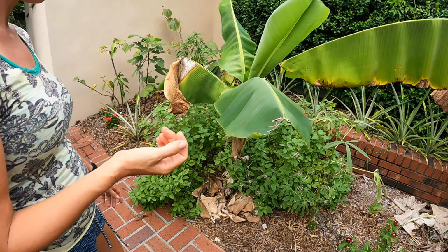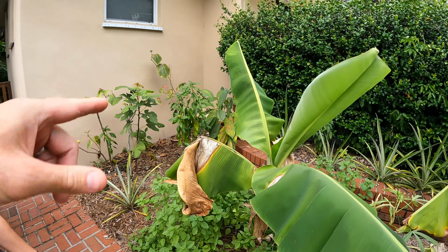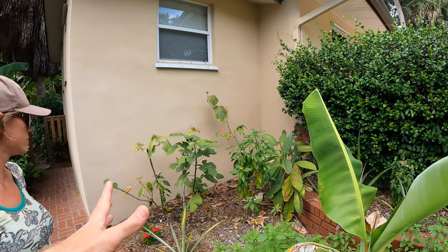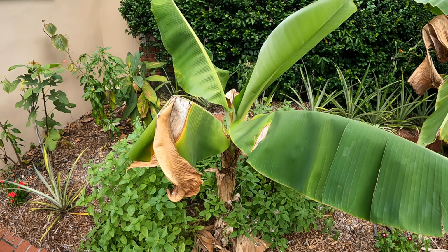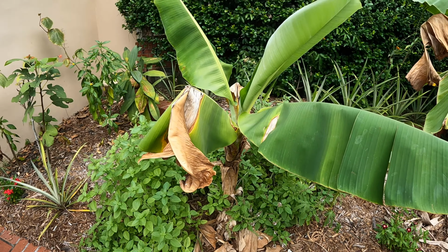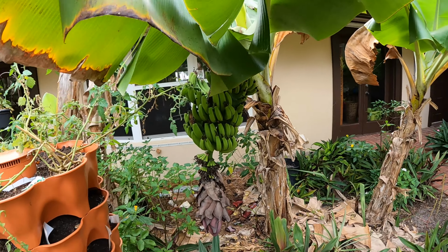This is a dwarf double mahoi. We moved this one. It was back here, but it was kind of getting shaded out by some other stuff we had growing at the time. And this banana is almost a year and a half old. It needed some sun, so we moved it out about a month ago, and it seems to be doing good. And then right here we got our Dwarf Cavendish.